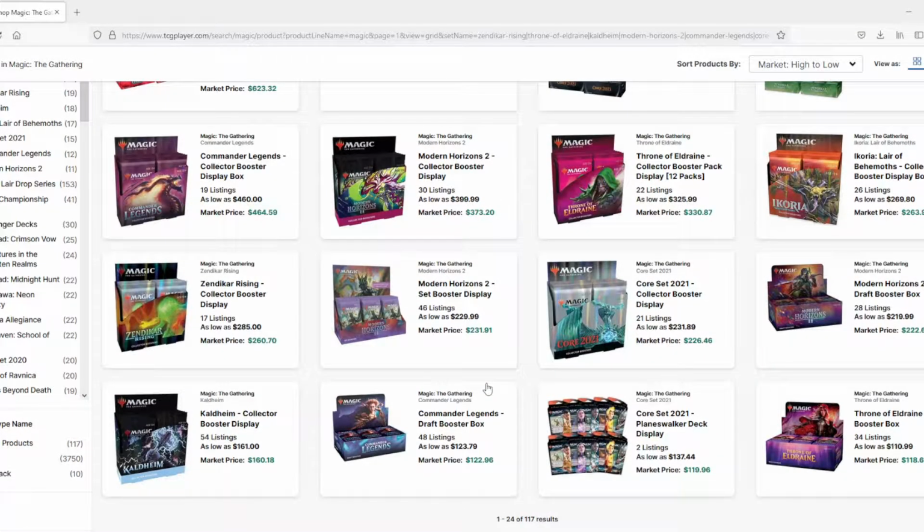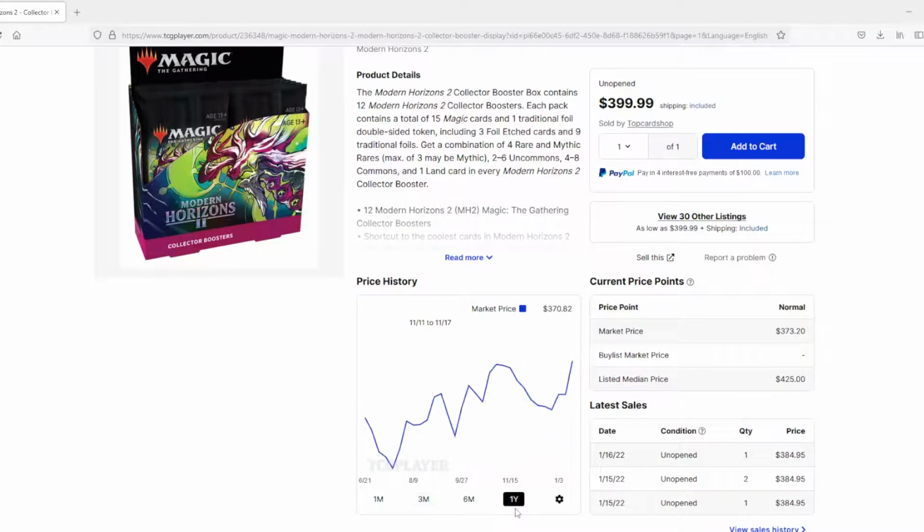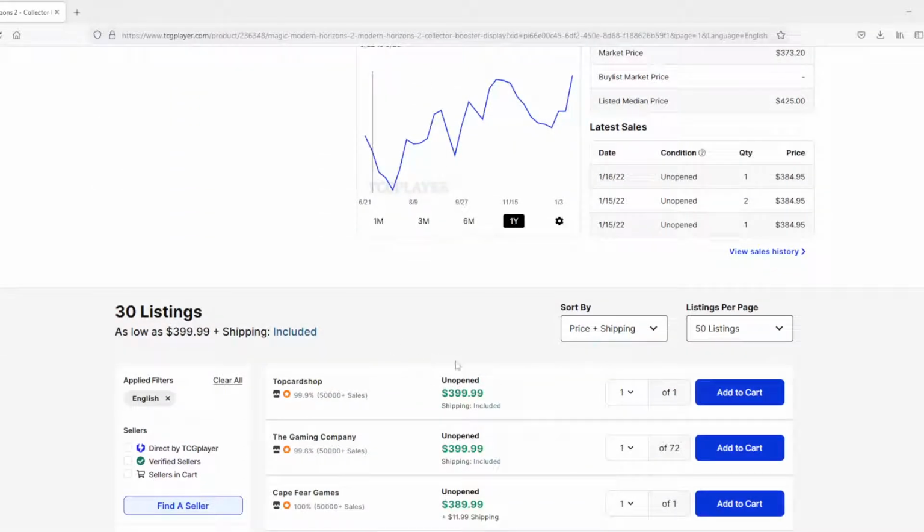So I know you guys want me to do it, and I'm going to do it. Let's talk about the Modern Horizons 2 box. I mean, what can I say? This thing is a beast. It started out strong, dipped down to 326, and never went any lower. I don't think I've ever seen this box below like 250. Right now it's climbing up, around the 370 range. It looks like here 400 is the best you're going to do on this site.